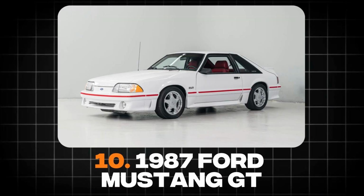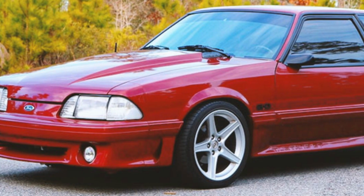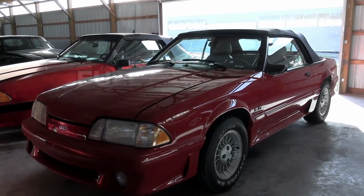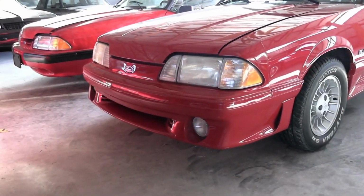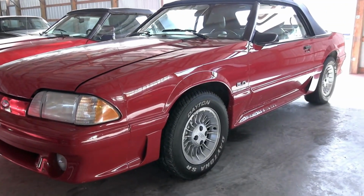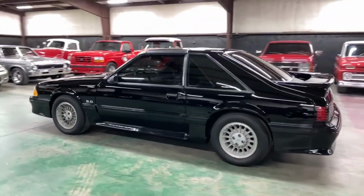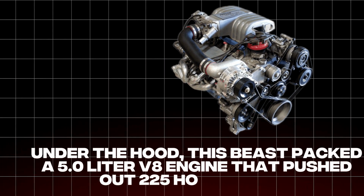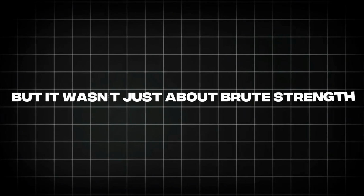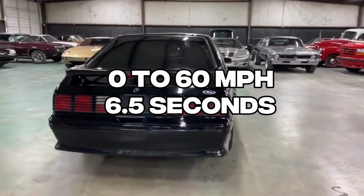Number 10. The 1987 Ford Mustang GT. Now this car? Oh, this one's a real game changer. Let's set the scene. The 80s were all about fuel efficiency and stricter emission standards. Muscle cars were losing their edge, and people were starting to wonder if the glory days of raw power were over. Then boom, the 1987 Mustang GT hit the streets, and it changed the whole game. Under the hood, this beast packed a 5.0-liter V8 engine that pushed out 225 horsepower. But it wasn't just about brute strength. This Mustang could zoom from 0 to 60 miles per hour in about 6.5 seconds, making it not only quick, but seriously fun to drive.